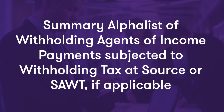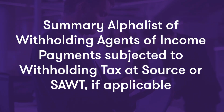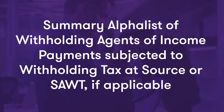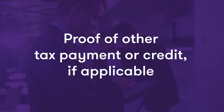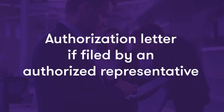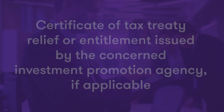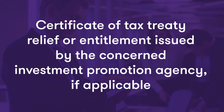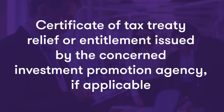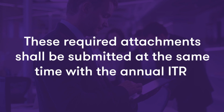Summary alpha list of withholding agents of income payments subjected to withholding tax at source or SOUT if applicable. Proof of other tax payment or credit if applicable. Authorization letter if filed by an authorized representative. Certificate of tax treaty relief or entitlement issued by the concerned investment promotion agency if applicable. These required attachments shall be submitted at the same time with the annual ITR.